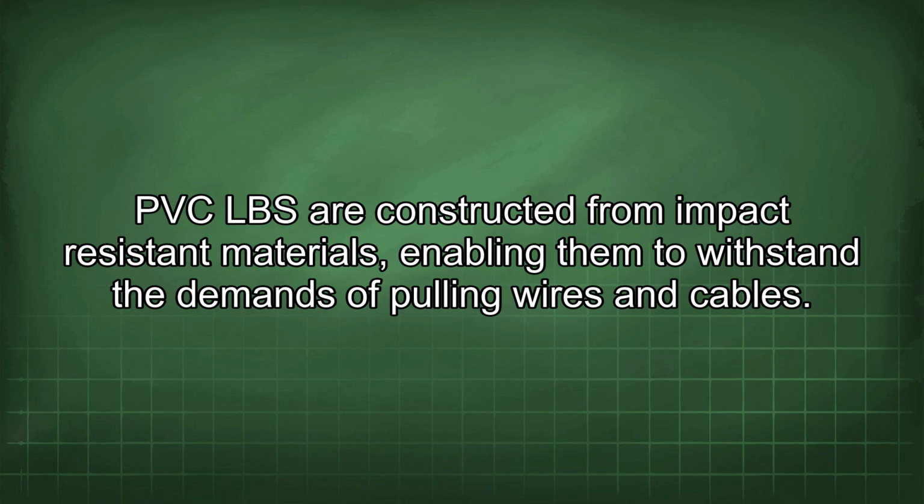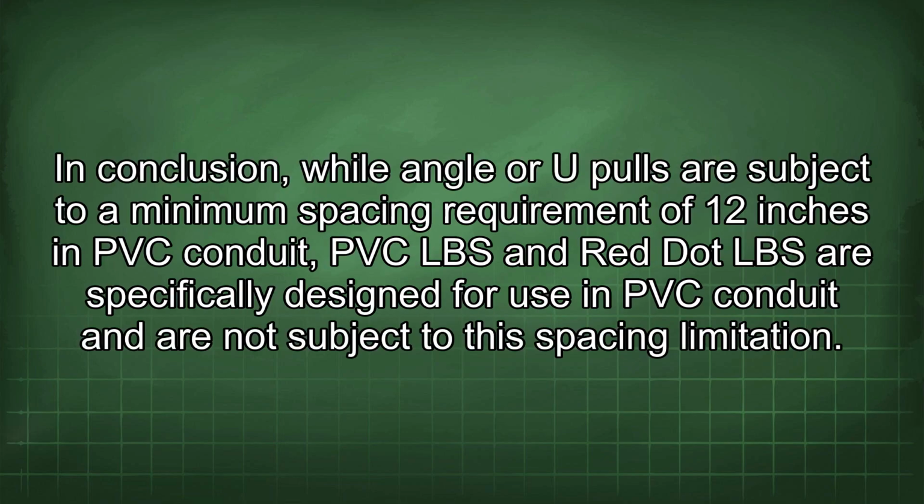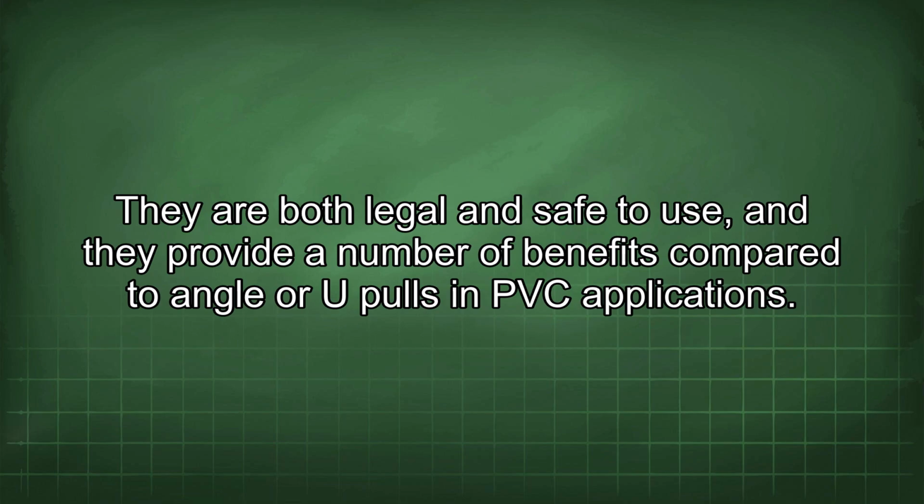and cables. In conclusion, while angle or U-poles are subject to a minimum spacing requirement of 12 inches in PVC conduit, PVC LBS and Red Dot LBS are specifically designed for use in PVC conduit and are not subject to this spacing limitation. They are both legal and safe to use, and they provide a number of benefits compared to angle or U-poles in PVC applications.